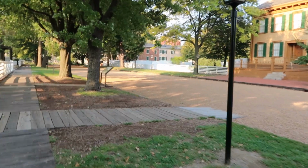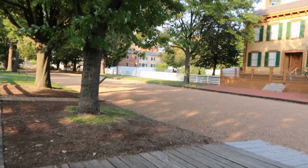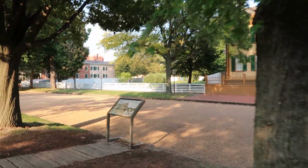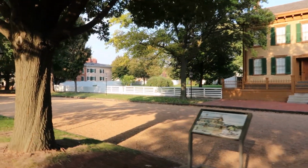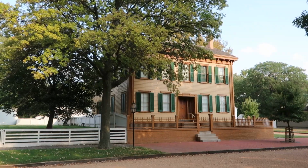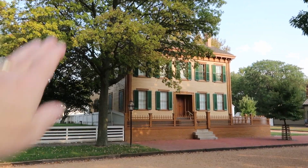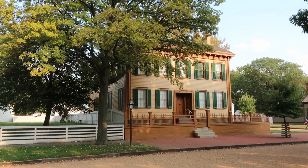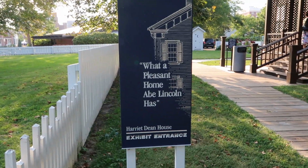So now I'm walking down Abraham Lincoln Street, and you can see there is some green space next door to him, but when he lived here, there would have been homes. And this picture shows a Republican rally outside the home. I'm going to walk to the other side and try to get this exact angle and this exact view. And we're just about there. I can't get the exact view because this tree was, of course, not there 150 years ago. What a pleasant home Abe Lincoln has.